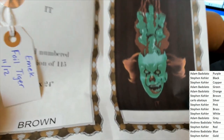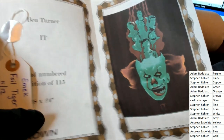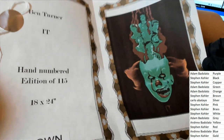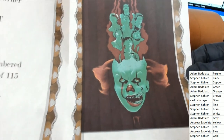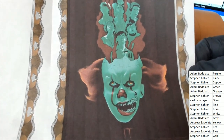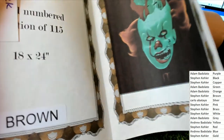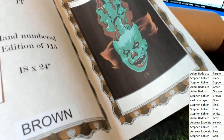Oh my gosh. It's the Ben Turner It hand numbered edition 18 by 24. Oh my goodness. Brown is the winner in the break, and a big congratulations to Stephen K.